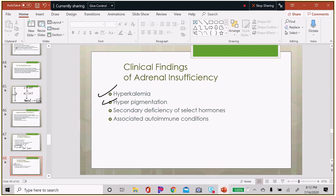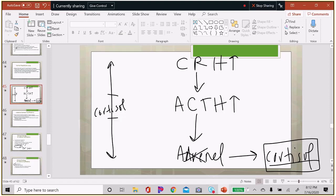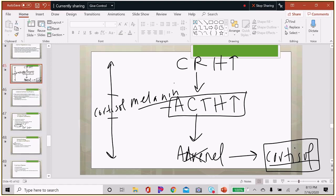gums. And the reason that occurs is that adrenal corticotropin hormone is closely related to the precursor of melanin. And so if there's an increase in adrenal corticotropin hormone, there's also an increase in circulating melanin. So people tend to have darkening of the skin.